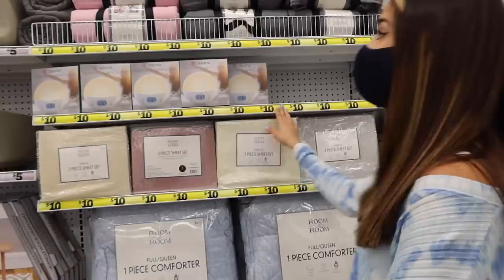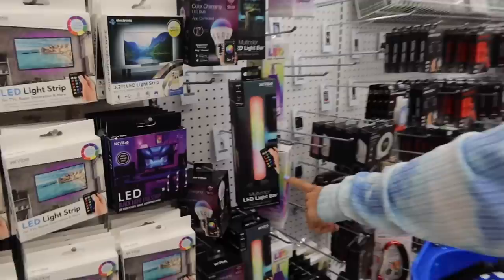So here we are at the tech. Sanitizing UV wand, right here. Yes. Look, what is this? Oh, this looks so cool. LED soap dispenser. Bro, this looks so cool. Should we try out some of the light bulbs? Really cool though. We have to.